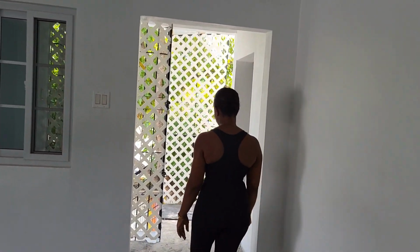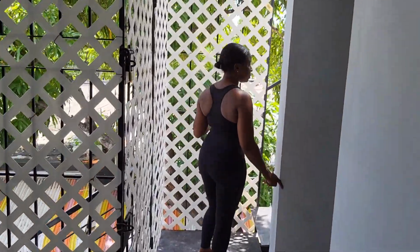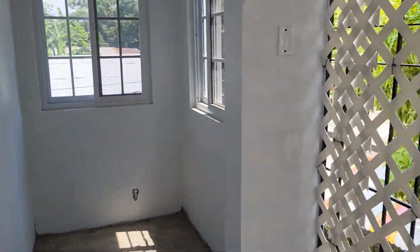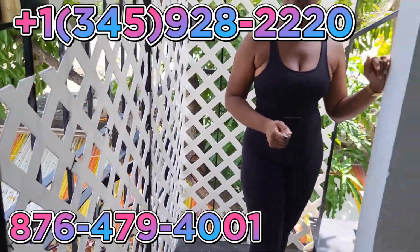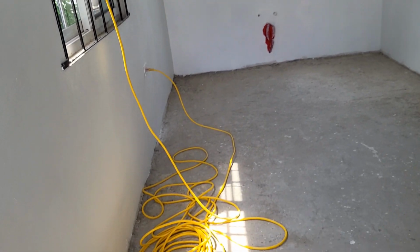Yeah, man. So guys, I'm going to put a number on the screen right there for the owners, and if you can't get to the owners, you get to me. So the top number is for the owners, the lower number is mine, so you can get to me if you can't get through to the owner. And that's another thing.